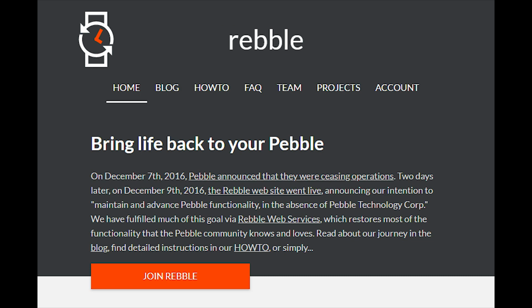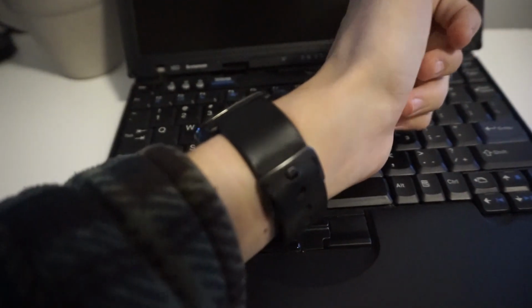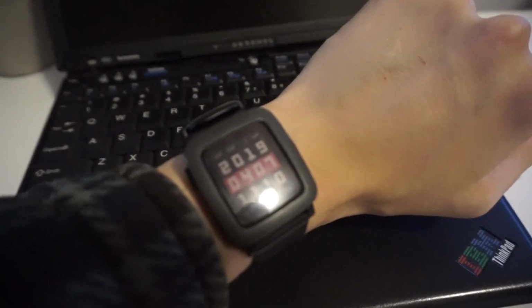But during that December of 2016, a new light for Pebble emerged: Rebel. 2 days after Pebble announced they were ceasing operations, Rebel went live, announcing their intention to maintain and advance Pebble functionality in the absence of Pebble Technology Corp. Today, you can still use your Pebble product simply by switching over to the Rebel service, which is very easy to do, and for free.